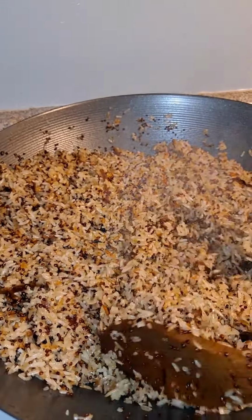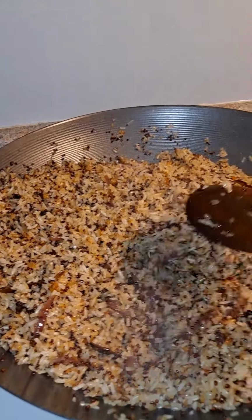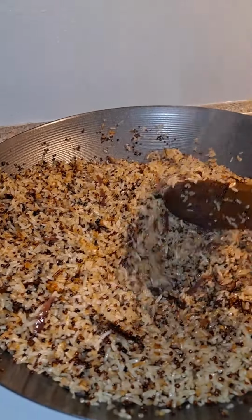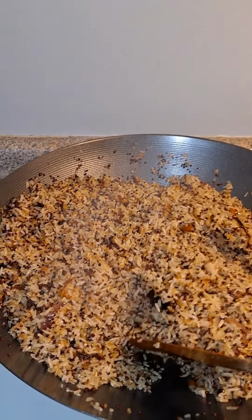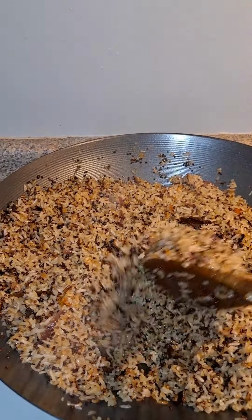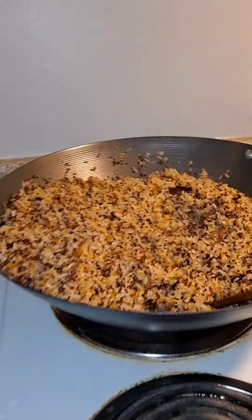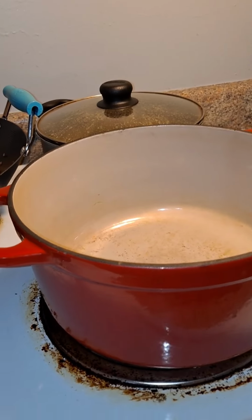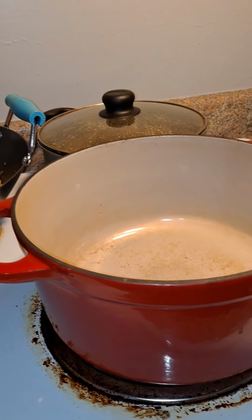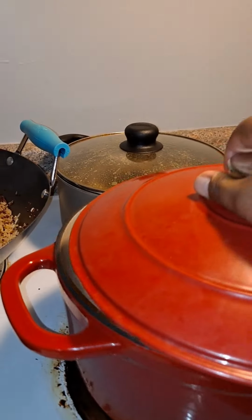So this is what it's looking like now after I drained the quinoa and rice, and I've just been browning it up and kind of cooking the rice in this pan, because this wok is non-stick and it can hold a lot. And then I'm going to transfer it all to the Dutch oven and add some water and let it boil for a little bit, and then finish it off in the oven.